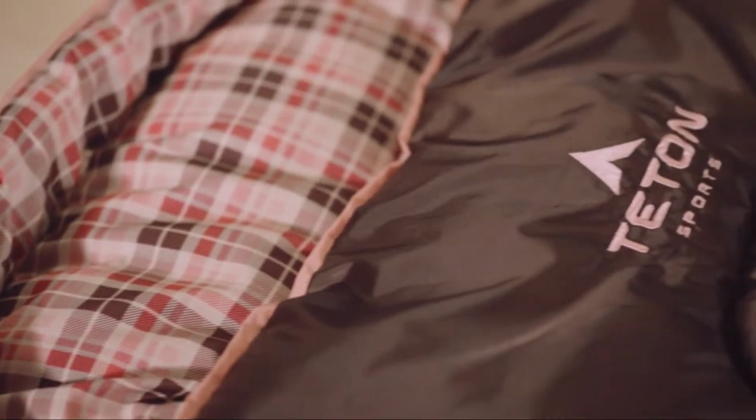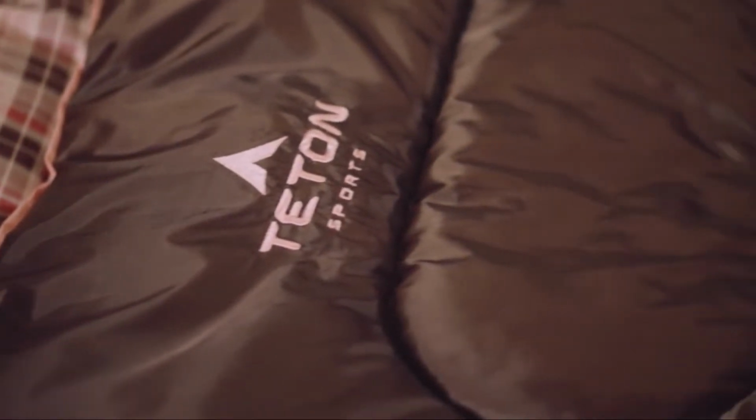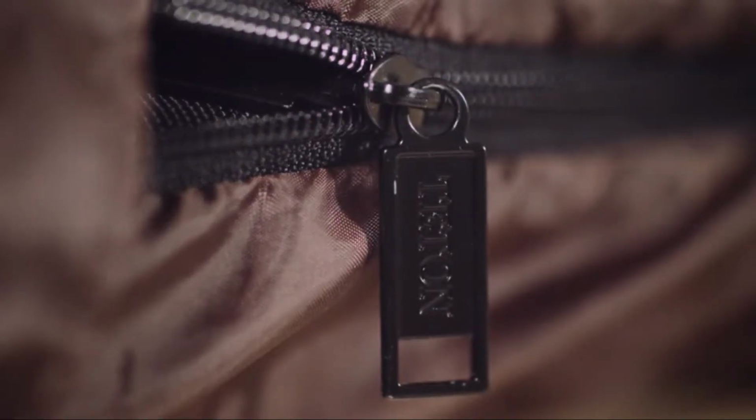As a parent, you know how much your child needs a good night's sleep. A child's sleeping bag needs to be warm, comfortable, and have room to move around. The Teton Sports Celsius Junior sleeping bag has all the comforts you'd want for yourself, but in a child's sleeping bag. The Celsius Junior is well built, super comfortable, and a great price.